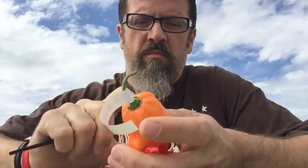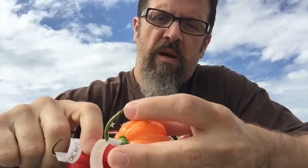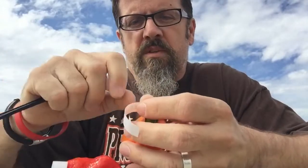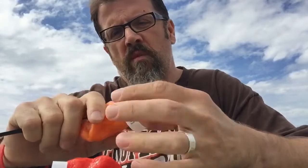I'm in beautiful Birch Bay, Washington. I don't know if you can see the beach there. Can't really see it very well at this angle. But today I have a couple of pods sent to me from a good friend of mine on Facebook and in some of the chili groups, Bob Busby. He grows some peppers, some different types. He has some crosses he's growing.